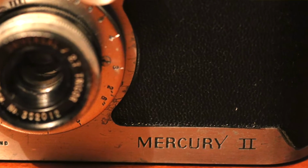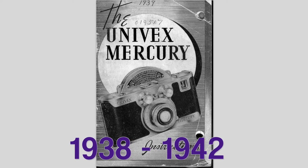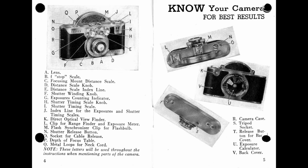Why is it called the Mercury 2? Because it's the second one they made. The first version of this camera was called the CC, which some say stood for Candid Camera. This version was sold from 1938 until about 1942. The Mercury 1 had real leather, not plastic leatherette, different strap lugs, a different rewind knob, and was cast out of pure aluminum to keep it light.